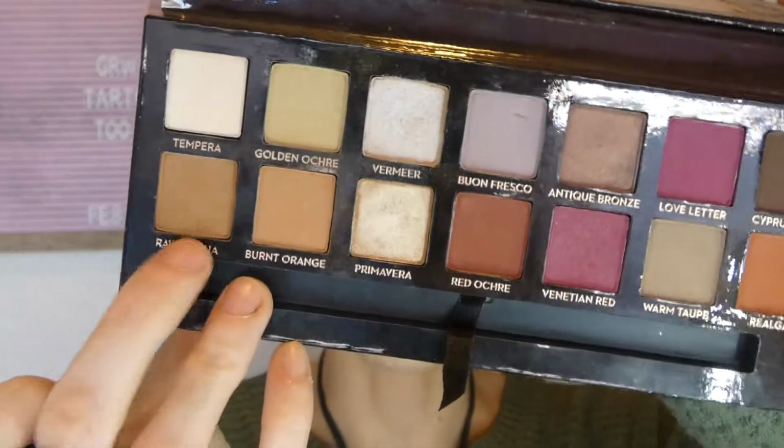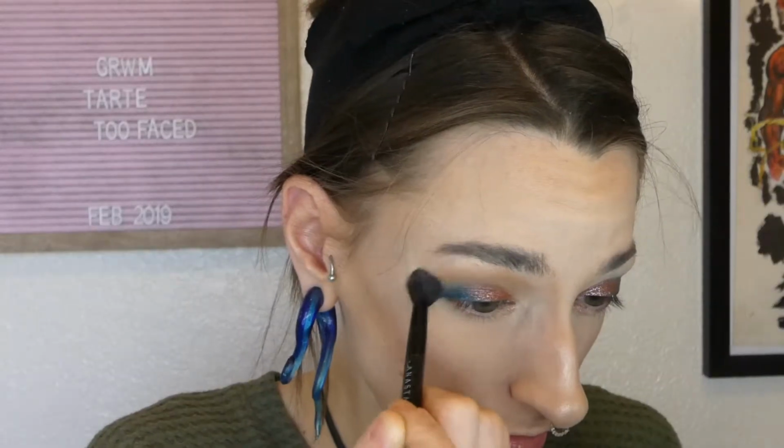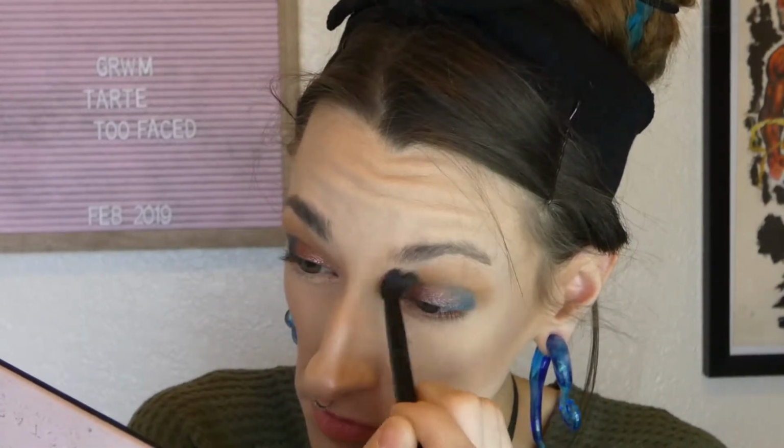So that's pretty, I think. We definitely need some kind of transition color. Let me pop into the Modern Renaissance palette. This is a really good one for transitions, and since it is kind of our palette of the month, let's just grab that. So I'm just going to use this shade, let's do Raw Sienna, this one right here. Much better, much better. Okay, so now we're definitely gonna need an inner corner highlight.